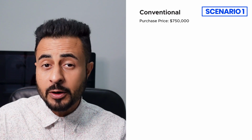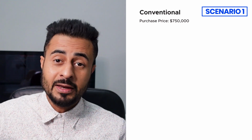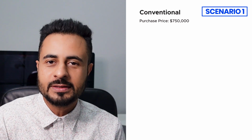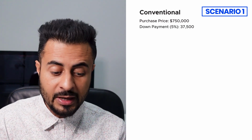So we're gonna look at scenario number one, and in this scenario, we're gonna first look at the conventional mortgage, and we're looking at a purchase price of $750,000. Now this may work in your area, it may not work in your area, but I wanted to pick an amount that maybe translates through a lot of different markets in the country. So purchase price is going to be $750,000, and we're going with 5% down, and that is $37,500.